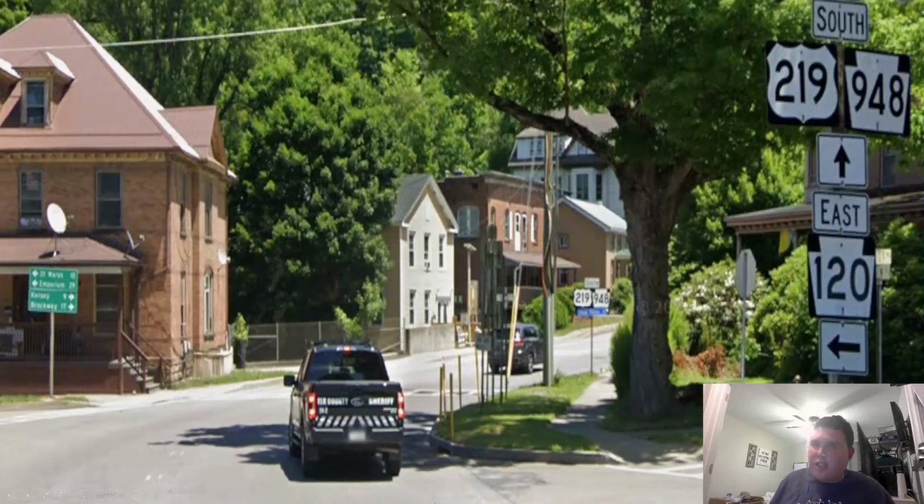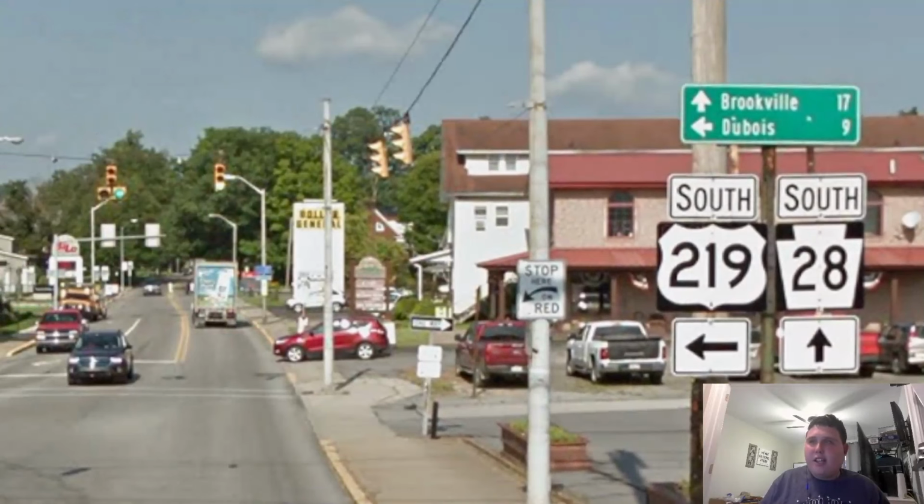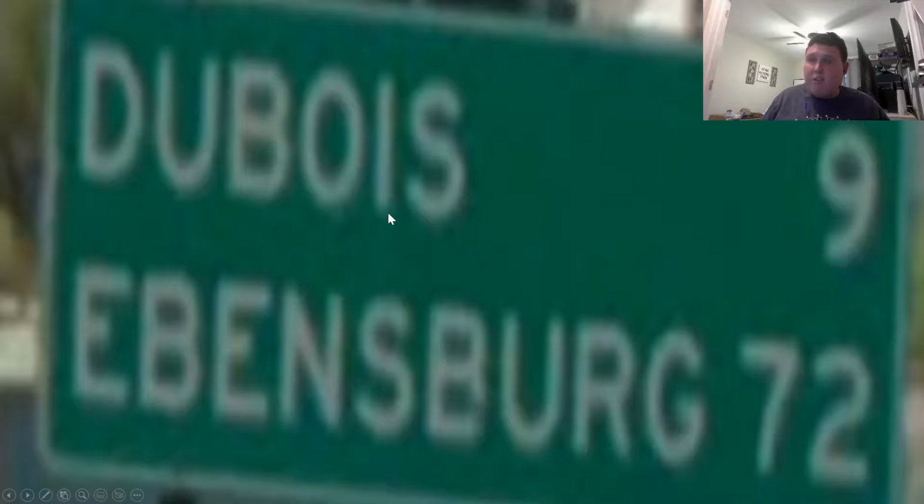Here at the Pennsylvania 120 junction, we can see that we're still getting signed for Kersey and Brockway. But our next mileage sign, we do get a 3-line here with Du Bois as our primary from 28 miles away, so that is an awesome choice. Here in Brockway, we split off from Pennsylvania Highway 28 as we're now getting signed for Du Bois from 9 miles away. For our next mileage sign, we actually get Du Bois on the top line and Ebensburg as our primary from a good 72 miles away.